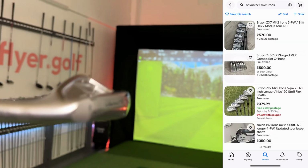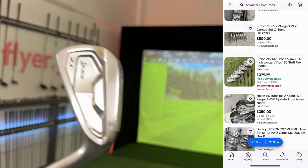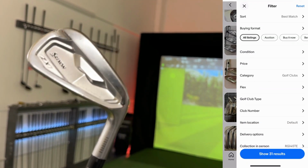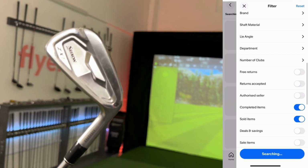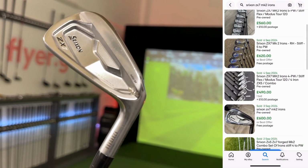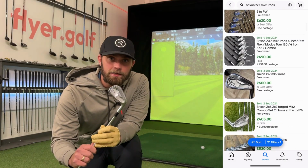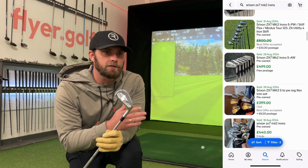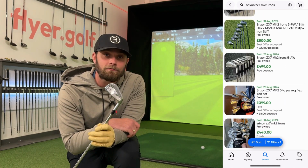And it goes to show in the second-hand market because I remember stupidly saying last year that the Mark IIs will be great value after Brooks Koepka's win because no one really thinks about buying Srixon. But that seems to definitely be changing as the ZX7 Mark IIs on eBay in good condition, 4 to pitching wedge, still go for £650.